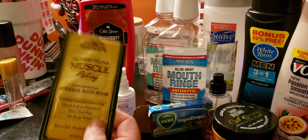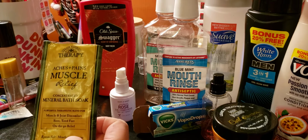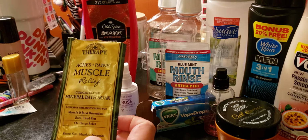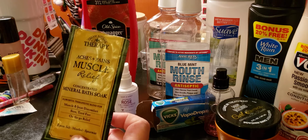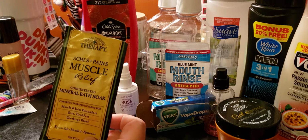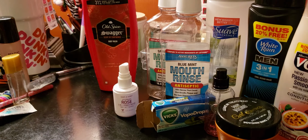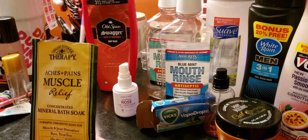This thing here from Walmart, I would definitely repurchase. It's a mineral bath soak, muscle and joint discomfort, sore, tired feet, and on-the-go relief. Epsom salt, menthol, and spearmint. And it has all that. It smells so amazing. Oh, I wish you could smell this. But it is the Village Naturals Therapy.